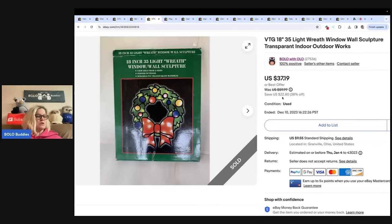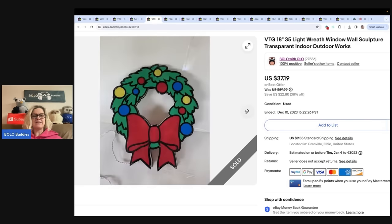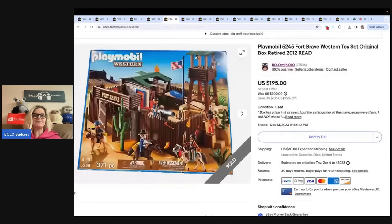The next item took a long time to sell. Now, I did have a couple different versions and the other versions sold quicker, but let me show you what this looks like. It's just this kind of plasticky over lights. Looks like that. Not super fancy. I got this at a thrift store in a Christmas mystery box, and I sold this for $37.19, and the buyer paid shipping. So my cost of goods was probably a buck or two.